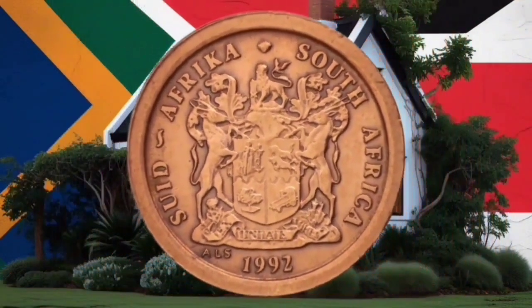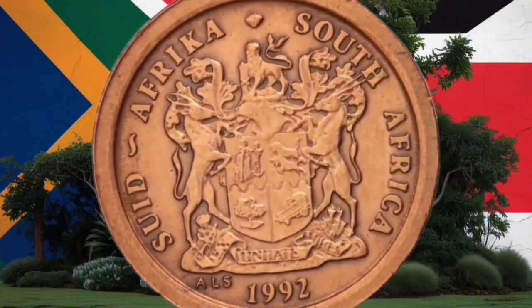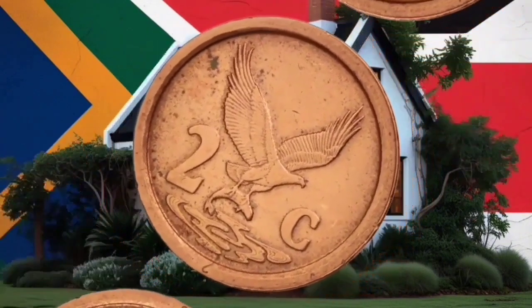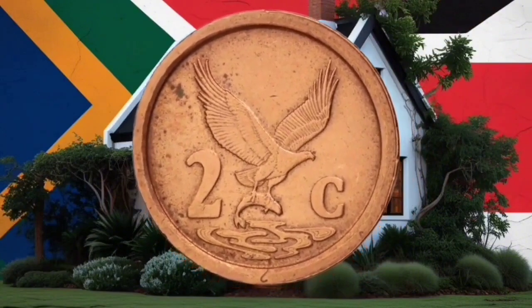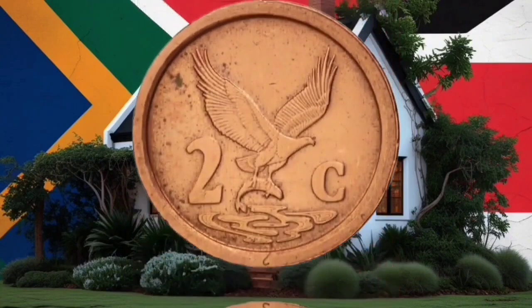That said, coin grading plays a crucial role in determining value. Coins are often rated on the Sheldon scale, where MS 65 or higher indicates mint state quality. Professional grading services like PCGS or NGC offer certification, which adds credibility and resale potential to your coin.